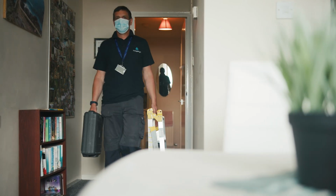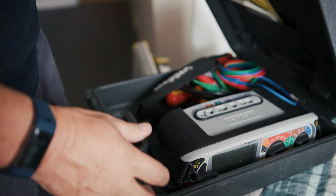I think the first thing is to let them know that it's not going to cost them anything. It's going to save them money and also help the environment. It also helps food poverty because if you're saving on your fuel bills, you'll have more money to spend on food.